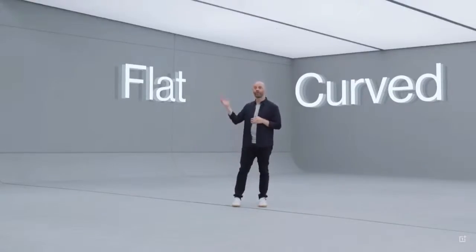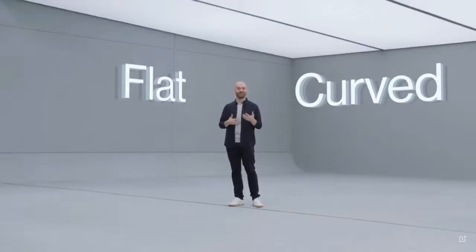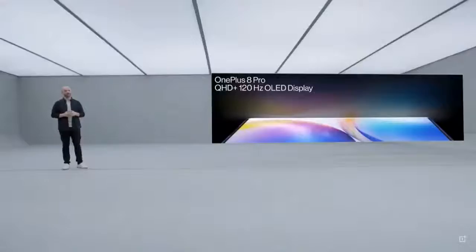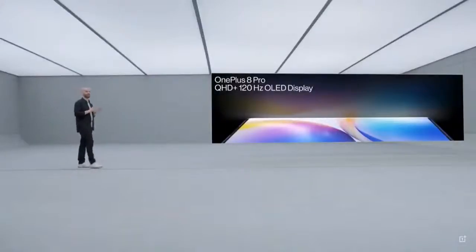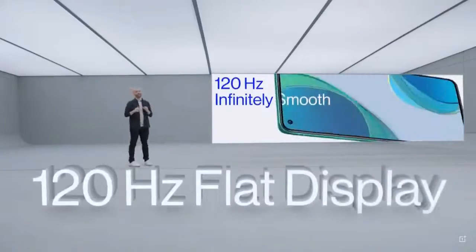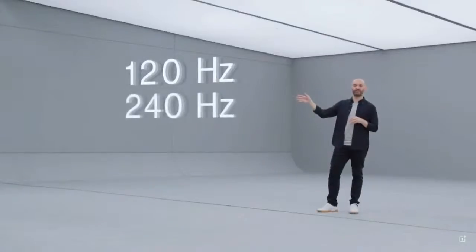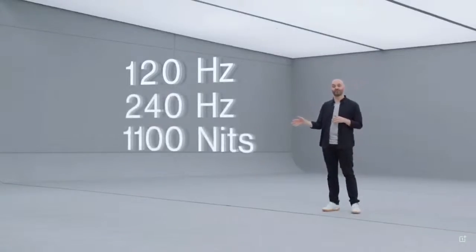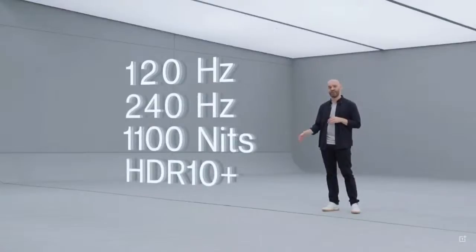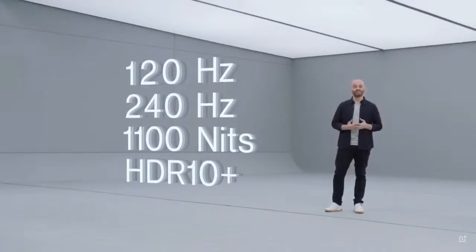But on the other hand, there's a whole other group of users that prefer flat displays, especially for activities like gaming and watching content. So this time around with the OnePlus 8T, we went with what we feel is the industry's best 120 Hz flat display. Just check out these stats: 120 Hz refresh rate, 240 Hz sampling rate, peak brightness of 1100 nits, HDR10 Plus certification, SGS certification. These are things that people loved in the OnePlus 8 Pro. So we figured, why not bring them to the OnePlus 8T as well?